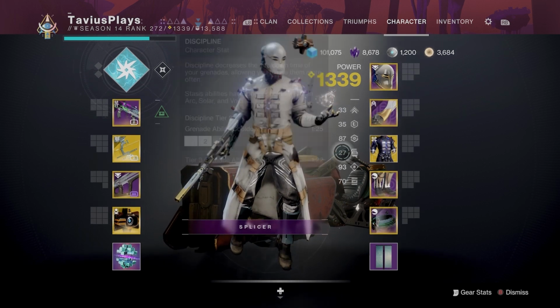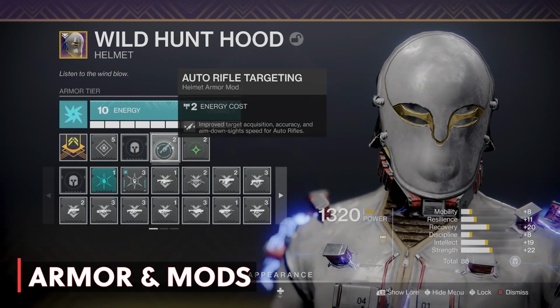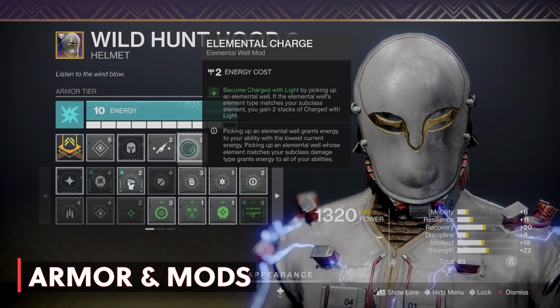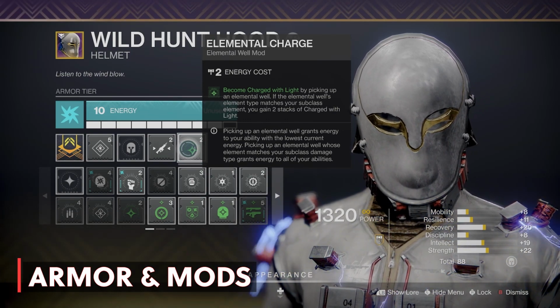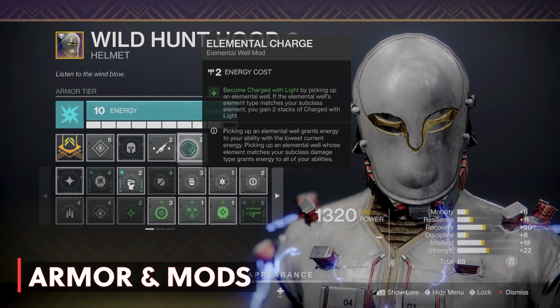Now let's go over our armor and armor mods. On my helmet, I just have Intellect, an auto rifle targeting, and Elemental Charge to become charged with light by picking up Elemental Wells. These Elemental Wells also grant energy to your abilities, so make sure to pick them up.